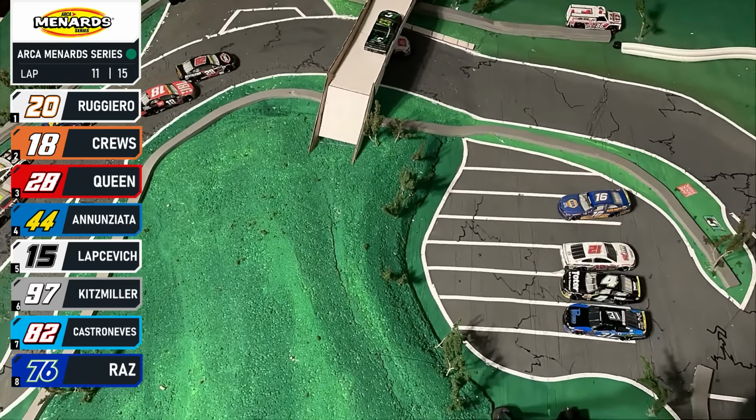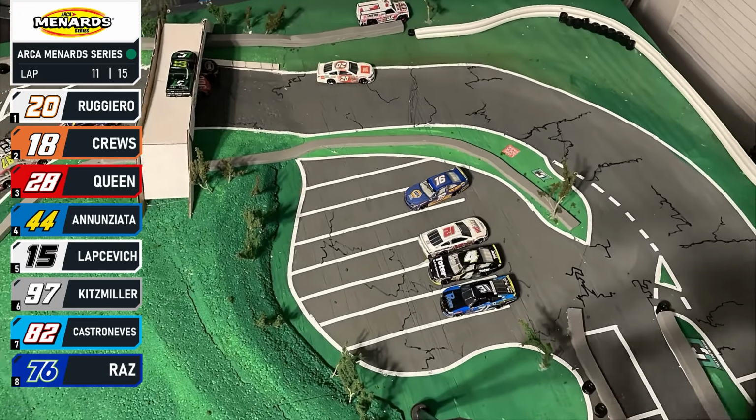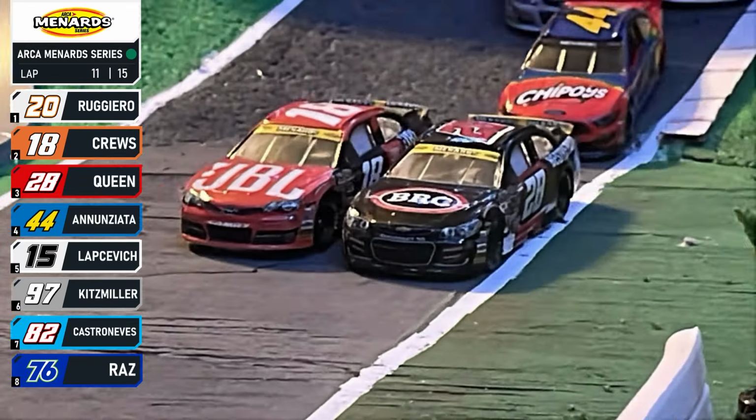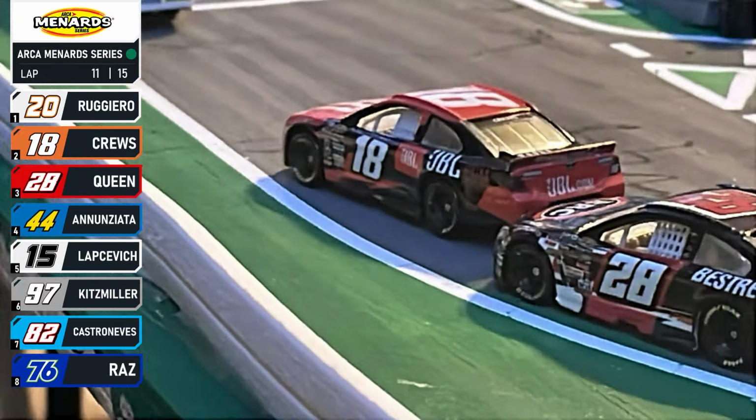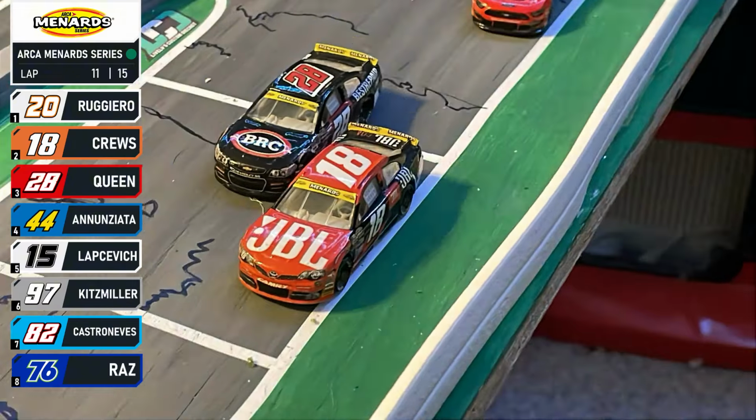As the 18's right behind him, he gets to his inside. That's Brent Cruz on Brendan Queen, side by side for second. Tight through the final corner. Ooh, it's going to be tight right here. He runs out of room. And he gets it. And the 28 crosses him over.